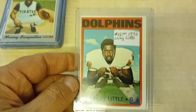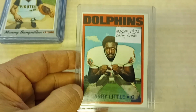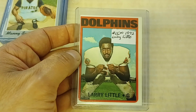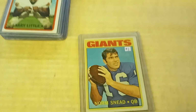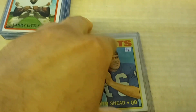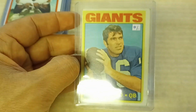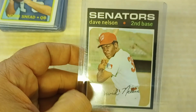These are 72 Topps football. We got Larry Little. I don't know if that price is right, if that's what the comps are on that, but I think I needed this card, and that's why I picked it up. The Larry Little is in really nice shape. And then the Norm Snead. I think I may need this card, but I'm not positive. I think I might have picked this one up on eBay recently. And if that's the case, then I really didn't need to buy this card because it's not in that good a shape. It's G to VG, but I figured it was worth a shot at $1 to see if I could take it.